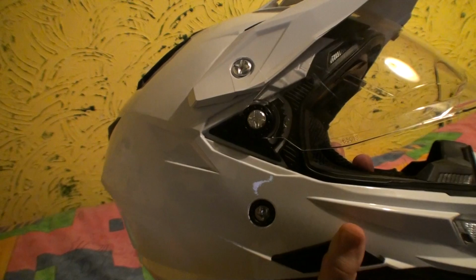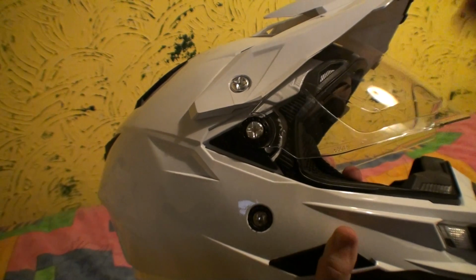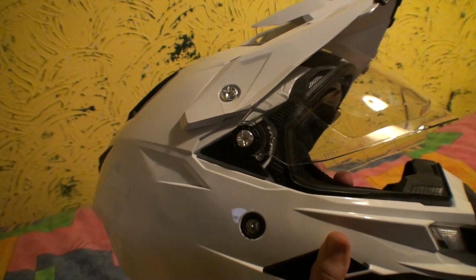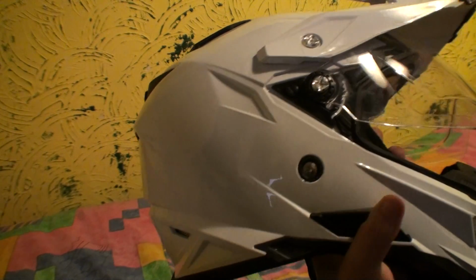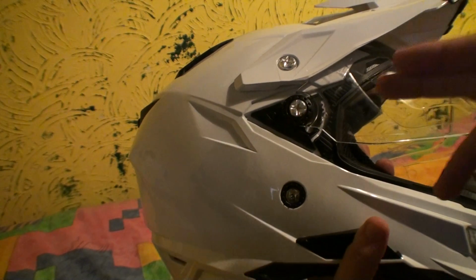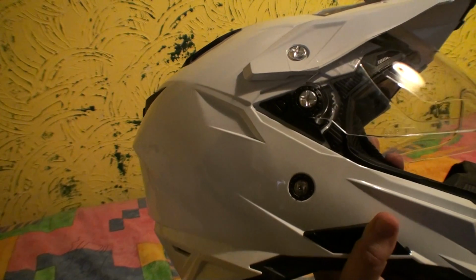I got really upset because I think this should never happen with a helmet, especially if you're driving, because it could cause an accident. So that thing really sucks. Even if you tighten it up, it could fall off. So you'd better check all the screws on your helmet, because they really like to unscrew.